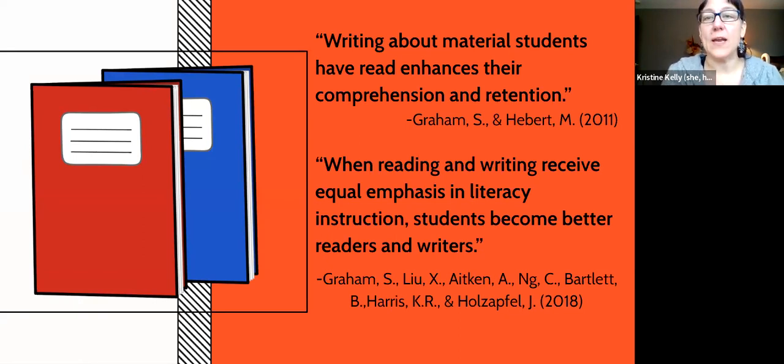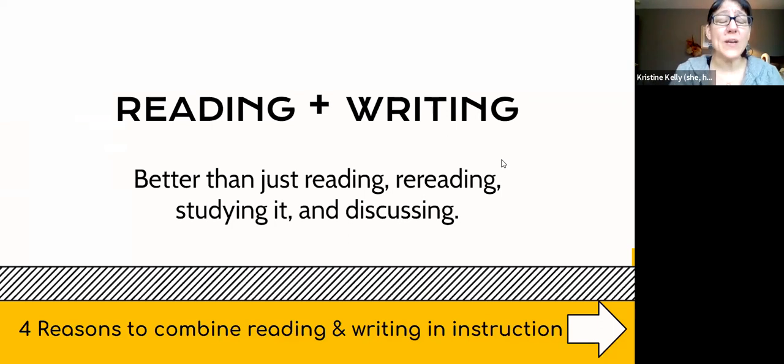For example, writing about material students have read enhances their comprehension and retention. This is a very, very solid piece of research. Another great piece of research is when reading and writing receive equal emphasis in literacy instruction, students become better readers and writers. So a big goal of mine today is really looking at ways we can increase writing in general in our classrooms and give students multiple positive experiences with writing. Reading and writing, it's better than just reading, rereading, studying, and discussing it.